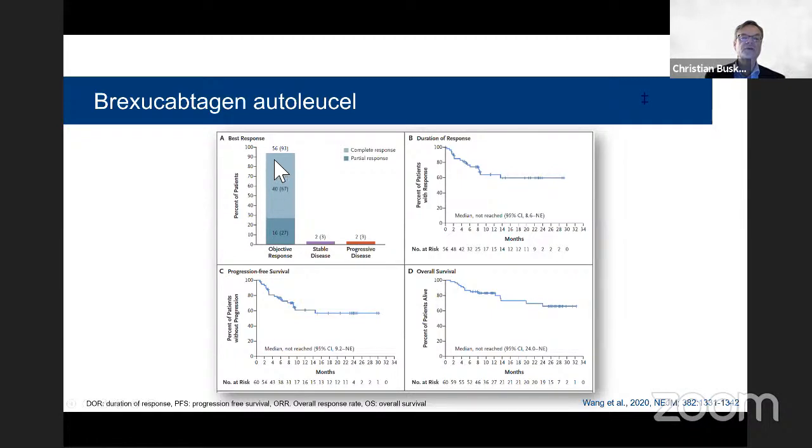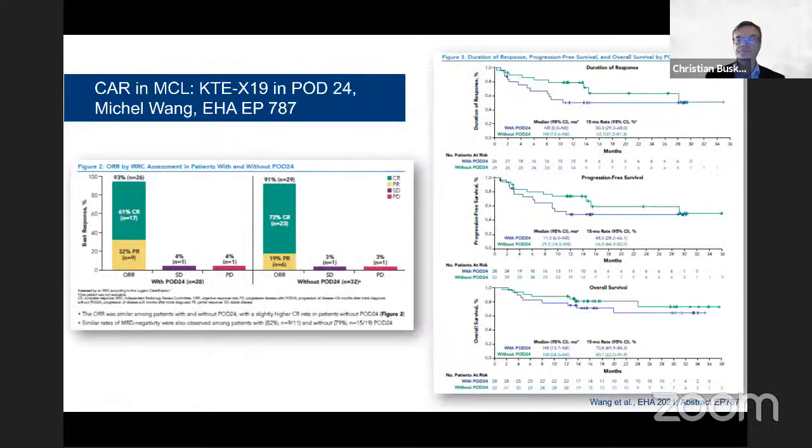And you see the overall response rate, but also the complete response rate with more between 60 and 70%. The progression-free survival looks again very promising, some kind of plateau. It looks like overall survival, of course, we need longer follow-up, but really impressive data in this very difficult situation of ibrutinib failure in mantle cell lymphoma.